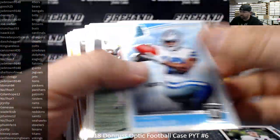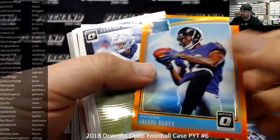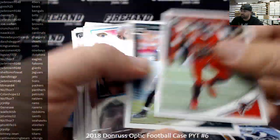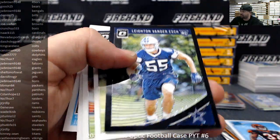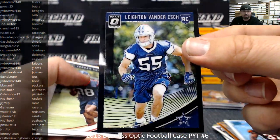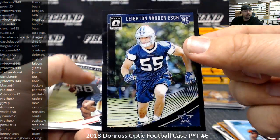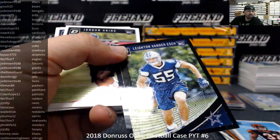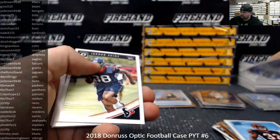53 of 99. Michael Gallup. Kareem Hunt Silver. Tremaine Edmonds. Jaleel Scott Orange. Cedric Wilson Jr. Leonard Fournette. Mark Walton. Got a Black Velocity of Leighton Vander Esch for the Cowboys, number 25. The Dallas Cowboys going to Canzonieri 420. There you go, Anthony. 1 out of 25 on that one.